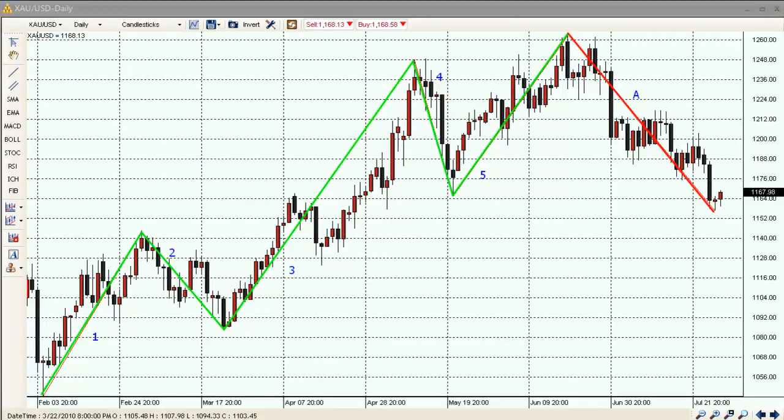We did see a nice move in the COMEX gold over in New York today. COMEX gold actually closed up about $8.80 higher at around 1171. Right now, as I said, it's only trading up $4 to $5 higher, but we do have an interesting scenario.